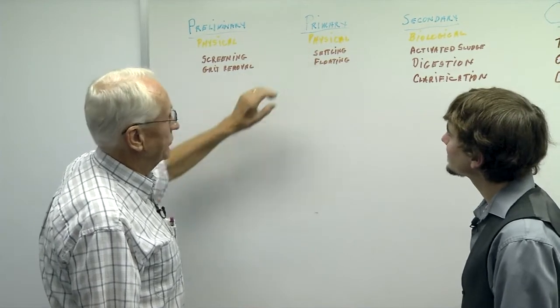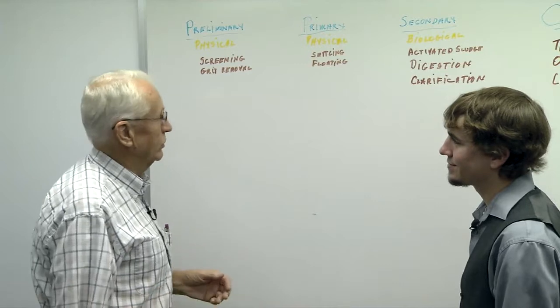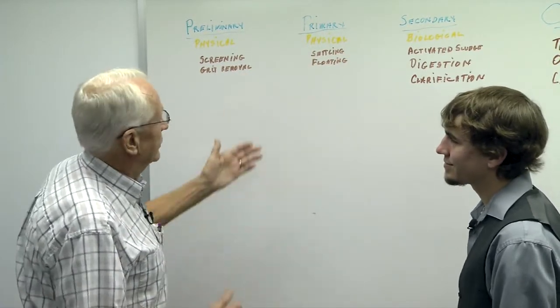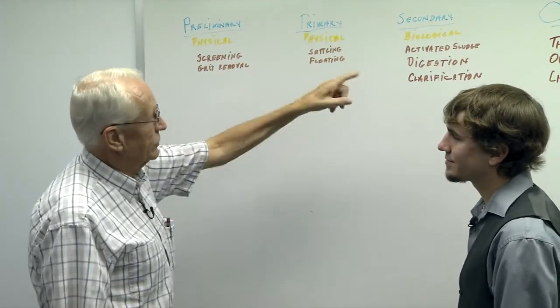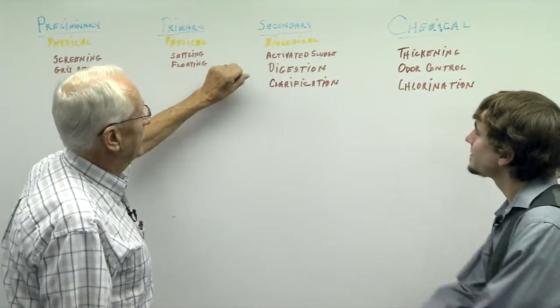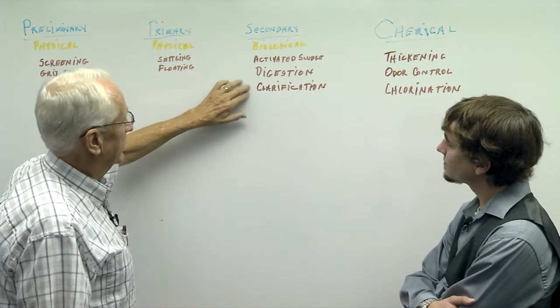In the primary area, these are just tanks and equipment. In the primary physical, what we do is we settle the solids that come in from the sewer system, and then we have floatables that come off the top. So the settling part of it is the sludge that we take to the digesters, which is over that area. Secondary treatment has to do with biological. We have activated sludge system, digestion, and clarification.